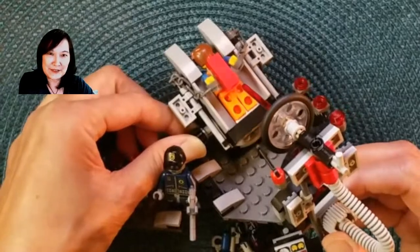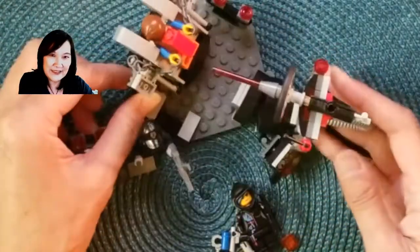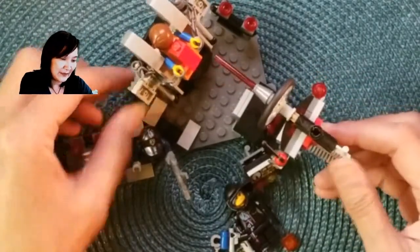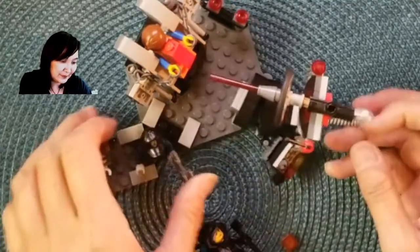Turn on the laser. We've got the laser on. I mean, what's the kid going to be saying while they're playing with this set? Yeah, a little disturbing, I will say. This is a bit of a disturbing set.